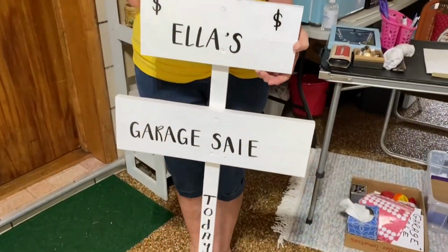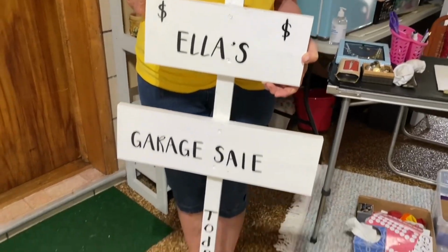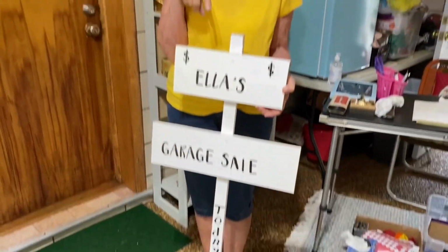Look how cute. Ella's garage sale today. That's so cute, Mom.